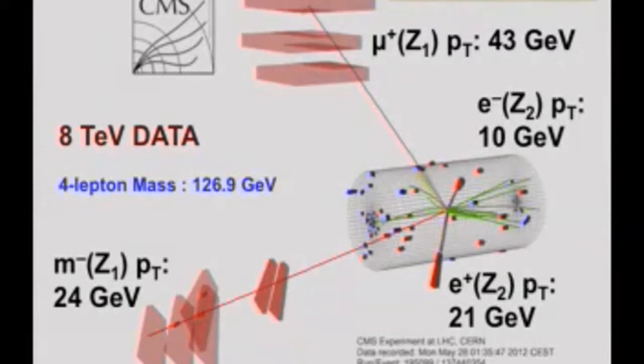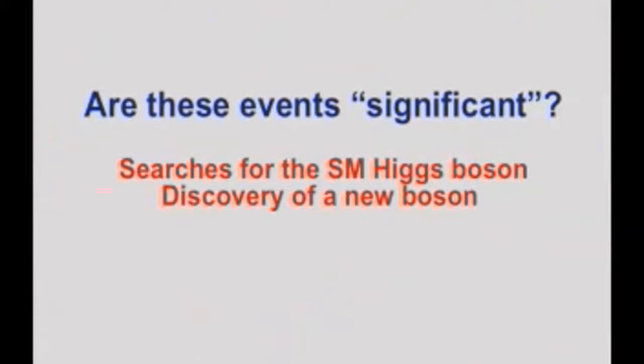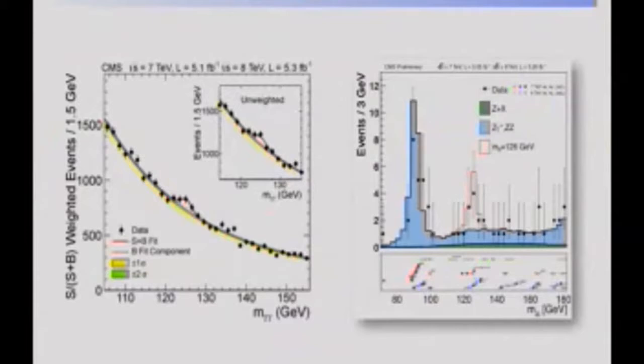And the idea is that you cannot count on only one to prove that this is a Higgs, because it could also be another process. The question is, are these events significant? Do they occur over and above the background in order to claim the discovery of a new boson? So what you do is you make the mass distribution of two photons. Here is a number of events. And you see that it falls. However, here, there is a little blip at 125.